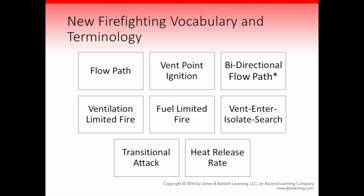Heat release rate is the rate at which fire releases energy. This is commonly referred to as power and is measured in watts or joules per second.